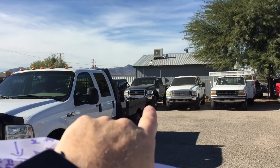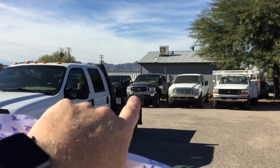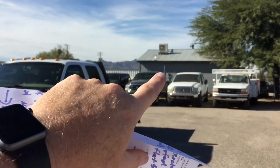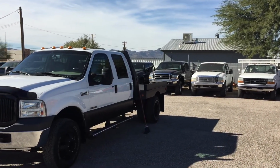We had a flatbed. We put that flatbed on it. We rhino lined it. It looks great. It's got a gooseneck that comes out of the bed. There's a cover that flips over. I'll show you that in a second.